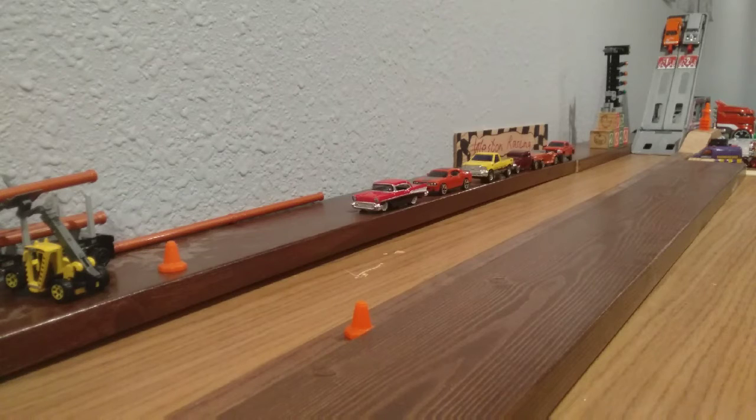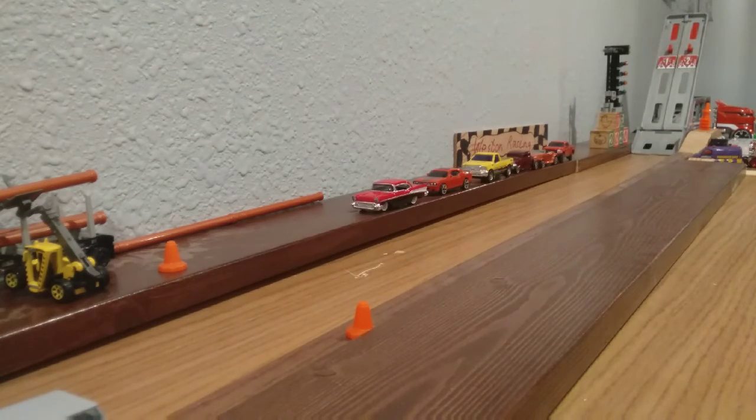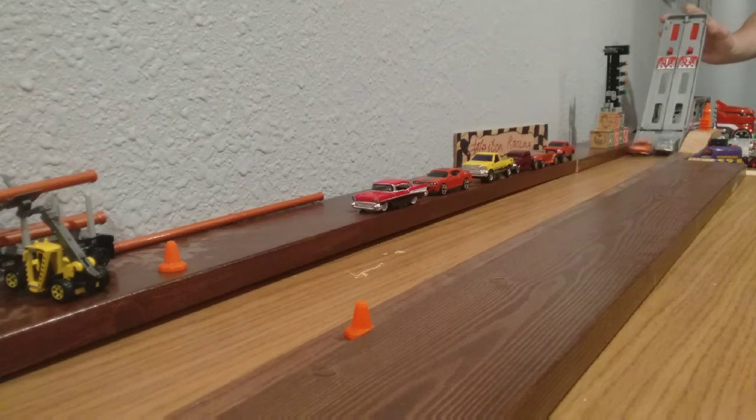At the top of the ramp, you can see that in lane 1, we have the Ford Escort, and in lane 2, we have the Chevy Nova Wagon Gasser. Here we go in 3, 2, 1. They are off. And the Escort, wow, that was fast. Anyway, here is your instant replay of that last race.